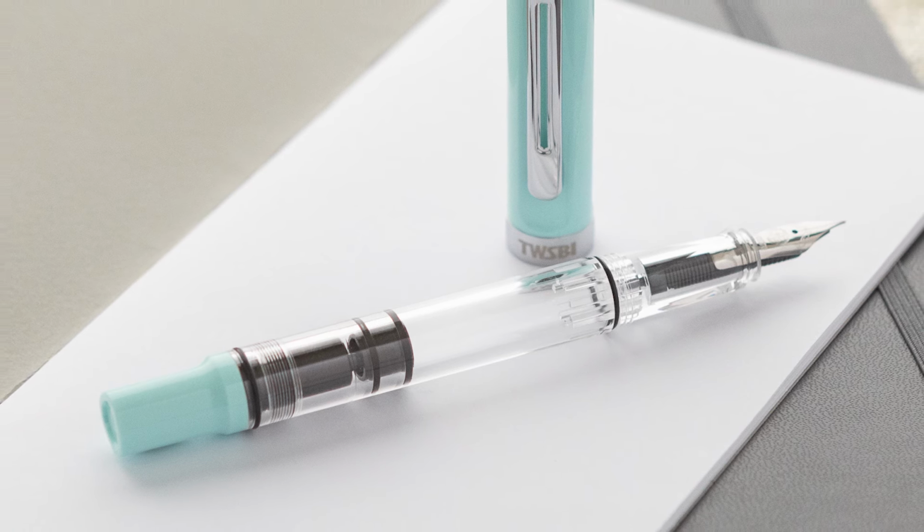Plus, if you ever break something on it, or it drops and something happens to fall and break apart, you can contact TWSBI. They'll usually get you a part, and you can replace it and just fix your pen right up. You don't have to buy a whole new pen like with some other pens, which is usually really unfortunate, especially if the pen has sentimental value to you.